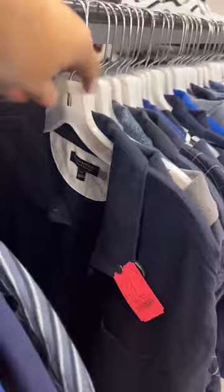Yeah, Red, White, and Blue is the name of the store. Red, White, and Blue Thrift, I believe, is the full name.